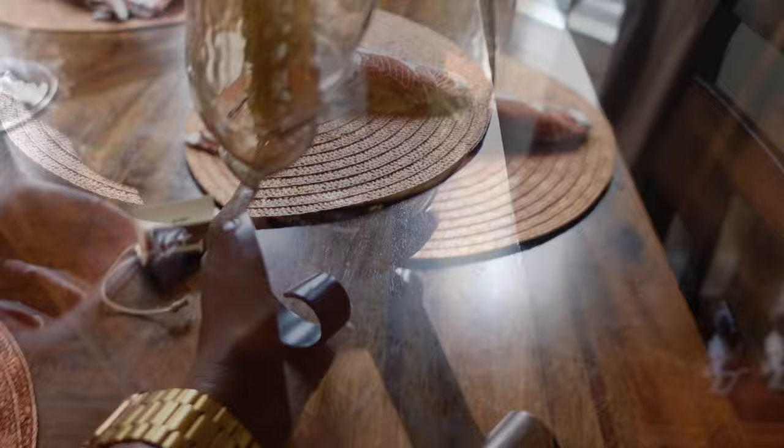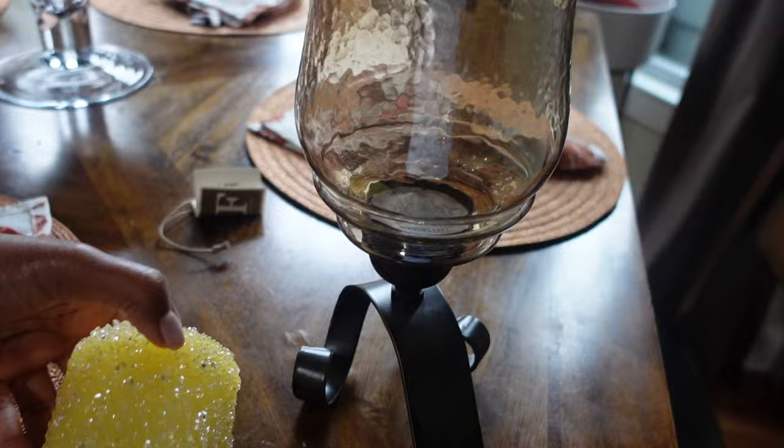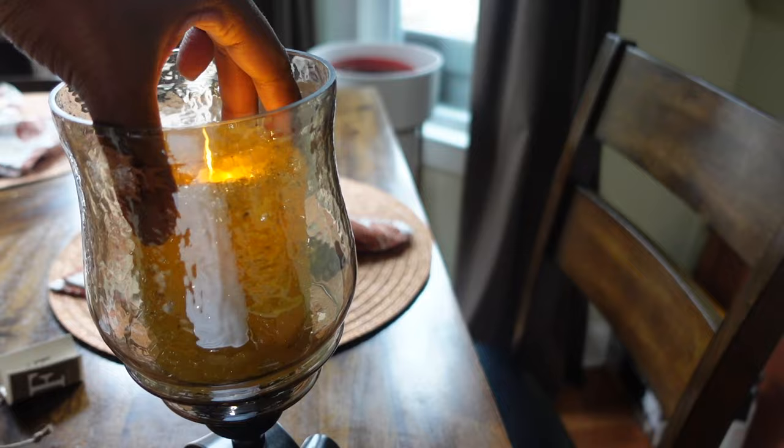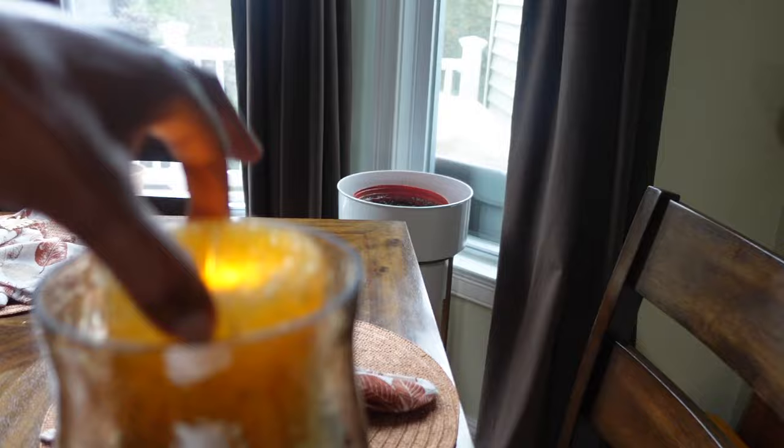And the candle that's in here, it's on a timer. It looks really good at night, guys. Let me just turn it on for you. And the way it illuminates through this glass is just absolutely beautiful. It looks so good at night, guys. So good. So I'm gonna put it back on the timer.